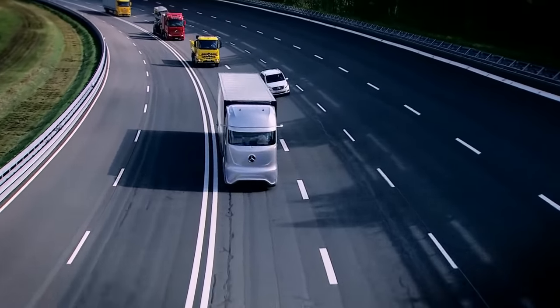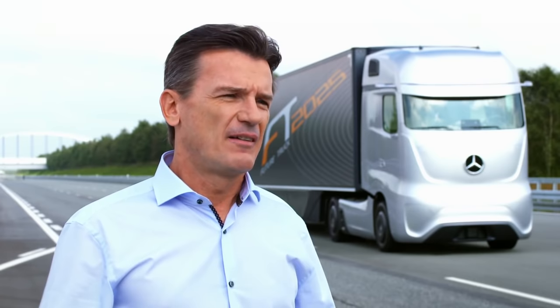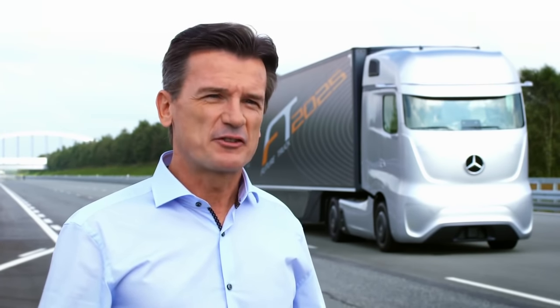It's a strange feeling. But after a couple of kilometers, I'm very, very comfortable. I feel very safe. I will feel very secure. And I have to say, it's really fun to drive the truck.